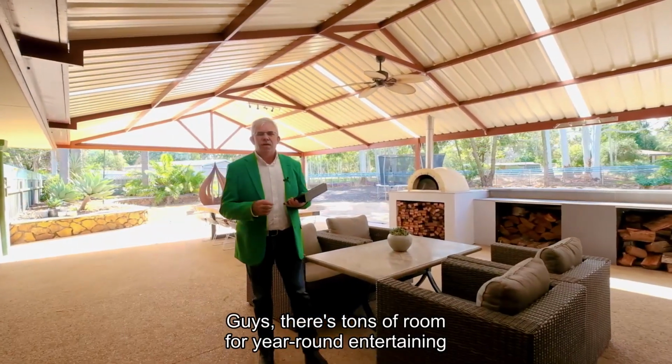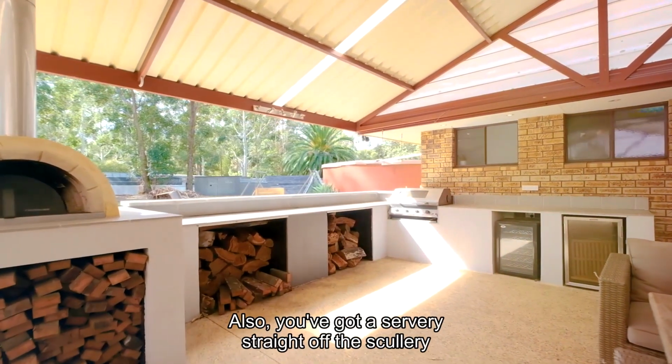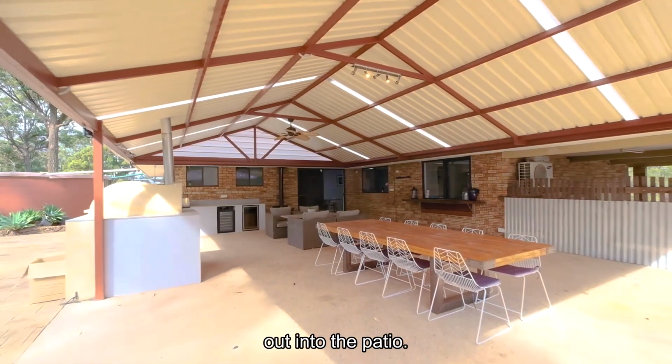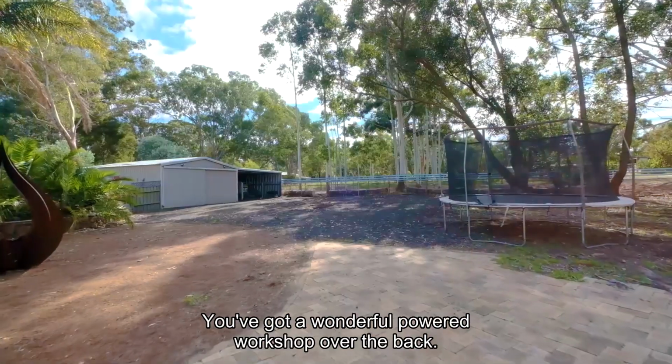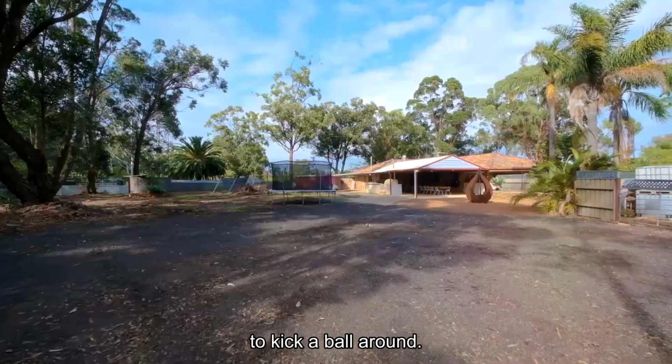Guys, there's tons of room for year-round entertaining outside here under this enormous patio area. Also, you've got a servery straight off the scullery out into the patio. You've got a wonderful powered workshop over the back. There's plenty of level ground for the kids to kick a ball around.